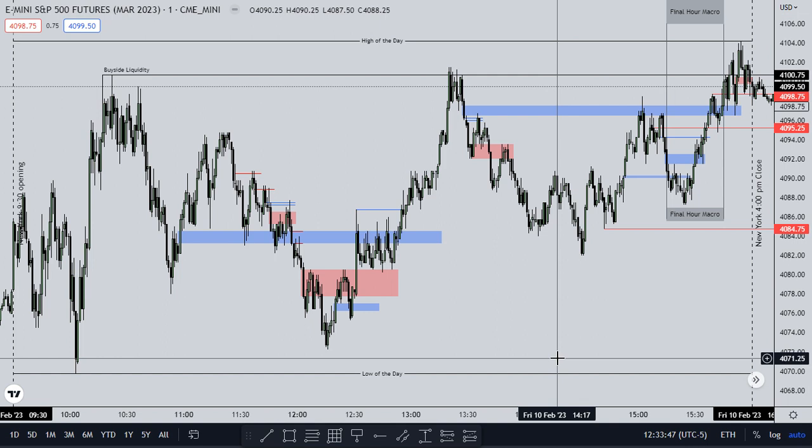5 handles right now is easy for you to learn to do. It's not easy when you first start. But if you look at these price ranges, in the morning session and the afternoon session, there are several 5 handle runs in there.